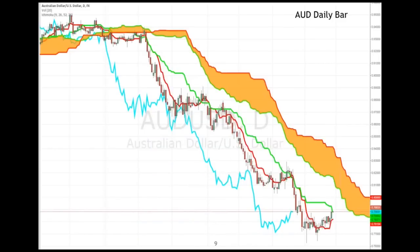Here we have the Aussie dollar USD on a daily bar, meaning we're looking at daily candles here. And this might look like a big mess here. A lot of different lines, a lot of different colors, but I'm going to tell you one thing, and if this is the only thing that you take away from this presentation, please make it this. When looking at the Ichimoku Cloud, and when I'm looking at this shaded area all through here, anything that is trading below this shaded area is trading in bear territory. Anything that is trading above it is trading in bullish territory.